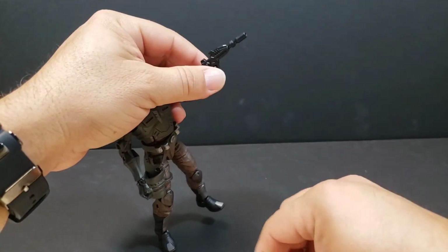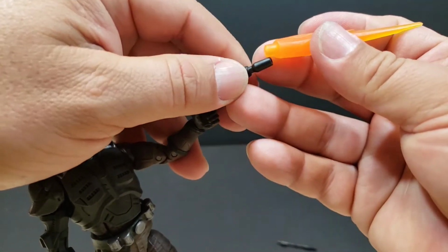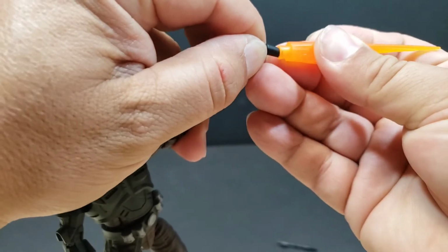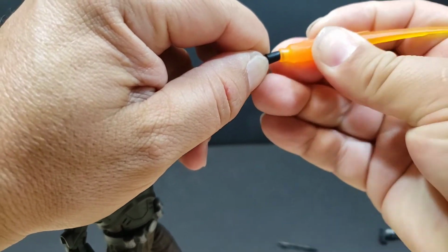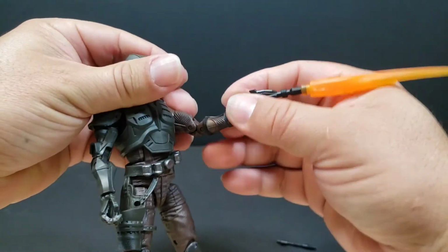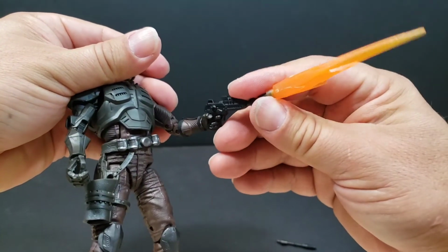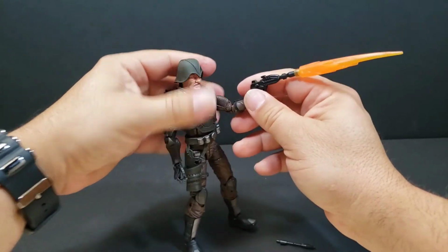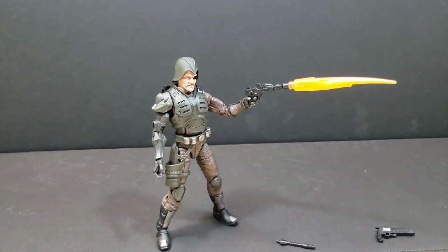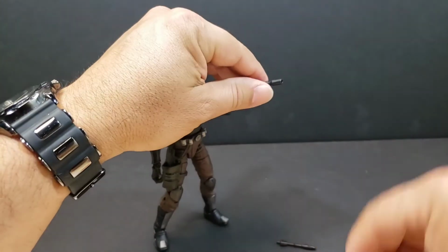And you can actually put over here. You just gotta push a little bit, open it up, but these things are plastic anyway, so you can kind of work it. It bends a little bit, but there you go. It's possible. That's the thing. Now this thing is a little bit heavy for it, but as you can see, it has that effect in there. So there you go. That's cool.